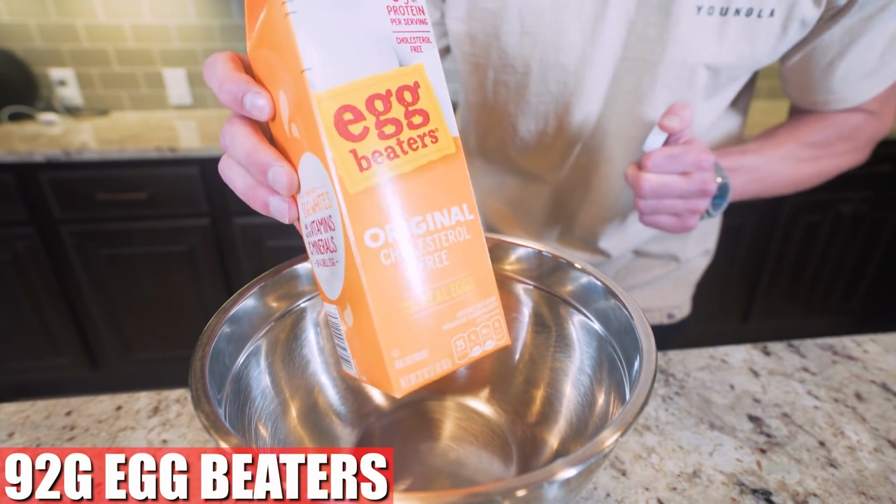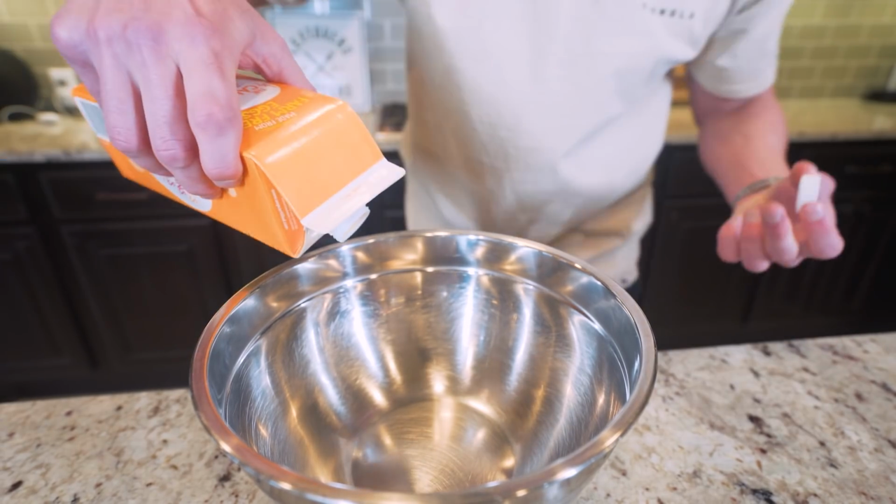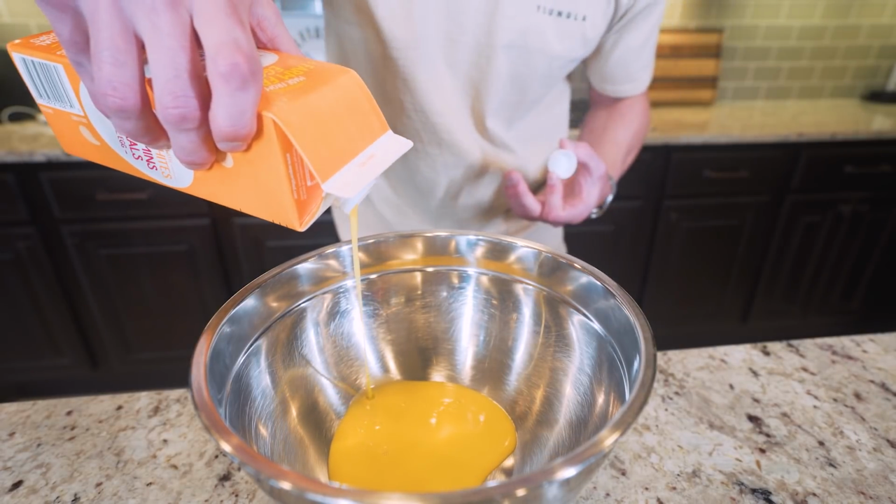We start with 92 grams of egg beaters, or you can use liquid egg whites. They have the exact same macros, but personally, I just think egg beaters, just the texture, the color, everything, is a more enjoyable experience in my opinion.